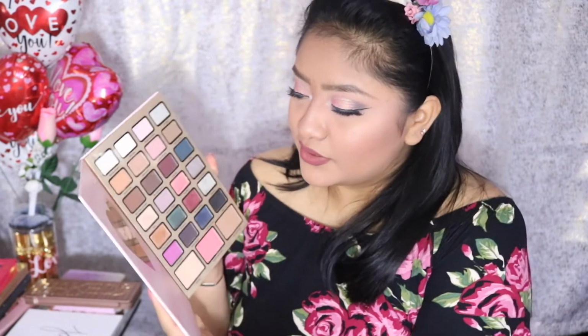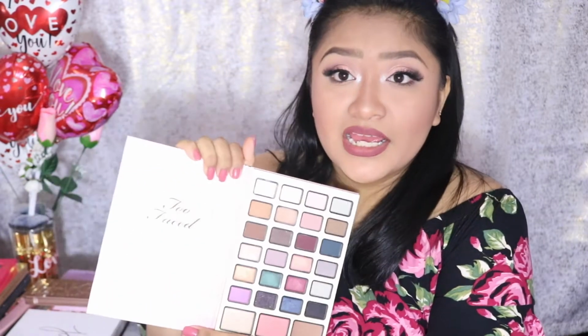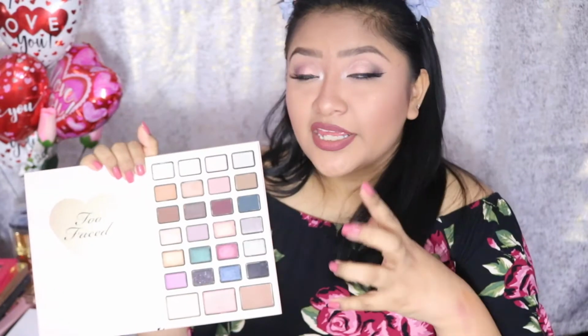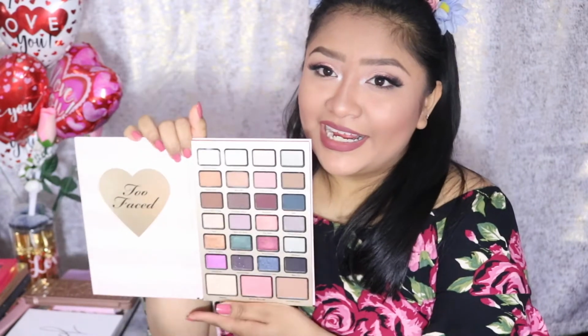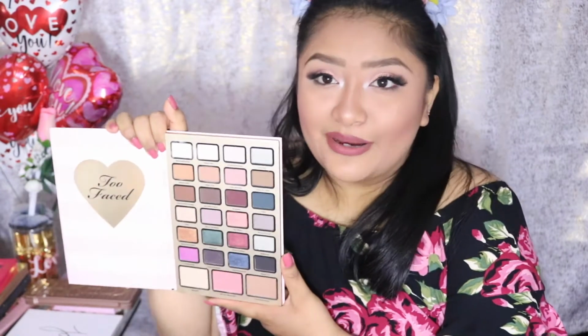I have no idea. The next palette that I have is the Too Faced Best Year Ever 2018 palette. This was the Sephora exclusive one, I believe. This palette is beautiful. If you didn't get it and it goes on sale on the Too Faced website, I highly recommend you pick it up. Even if it doesn't go on sale, if you like these colors, I recommend it to you guys. It's really, really pretty. They are not the best formulation, but if you're a Too Faced collector, I feel like this is one of the best holiday ones they have come up with. So I highly recommend it if you're a Too Faced lover like I am. If you already have these colors in other palettes, then probably go ahead and skip it.